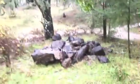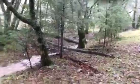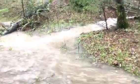That's where the other creek comes in from behind the yurt. This is where the two combine. Quite a bit of water.